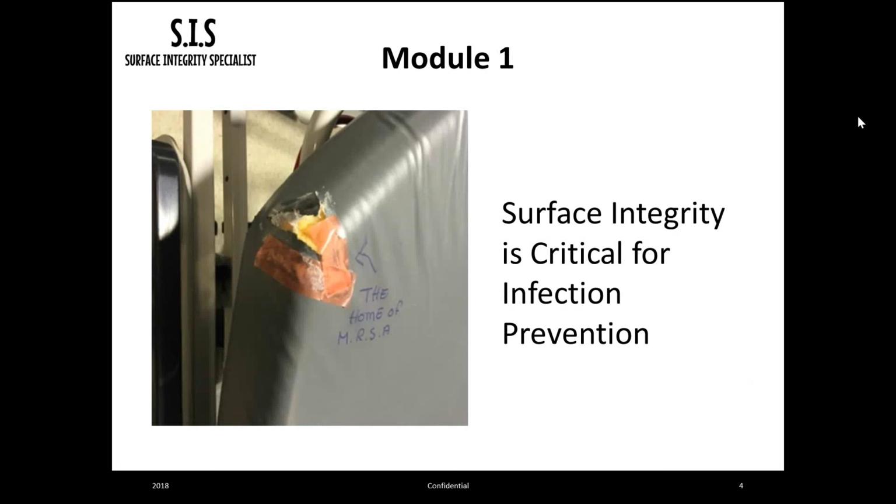So Module 1, again, focuses on the critical importance of surface integrity in infection prevention. This picture was actually taken at a level 1 trauma care, a large hospital, and this is a stretcher with a cracked and damaged corner, and you can see the foam exposed. Hospital staff had tried to apply pink tape to it, and somebody actually jokingly put this message: "The home of MRSA." So I think it's quite commonplace and people are quite knowledgeable that damaged surfaces are dangerous. I'll describe this as part of this module.